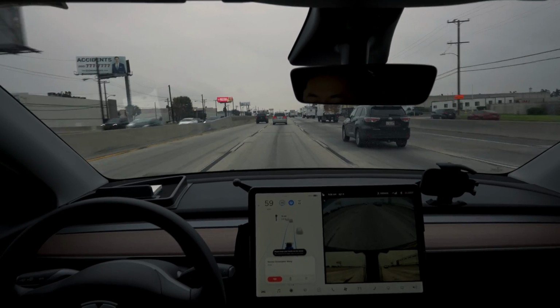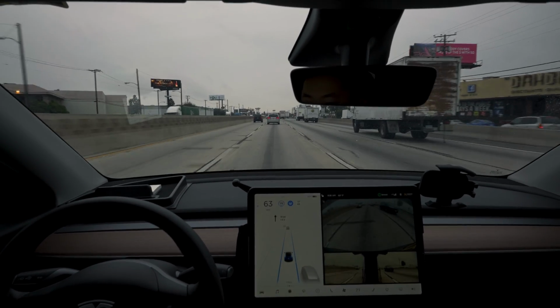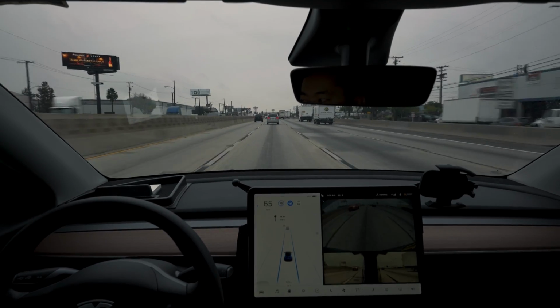Cruise control speed is still set to 75, and now the Tesla autopilot system is increasing speed up to 75 miles an hour.